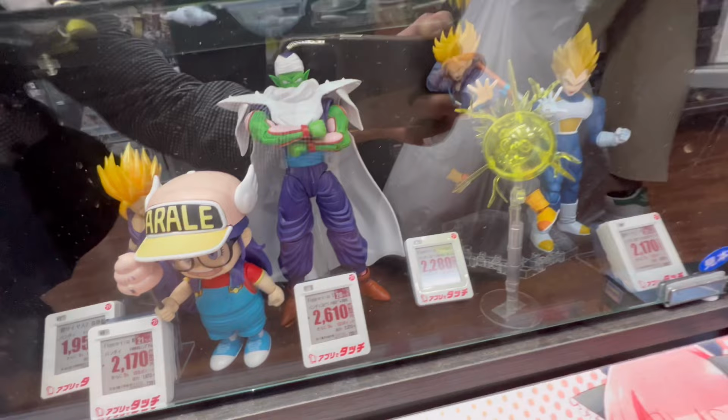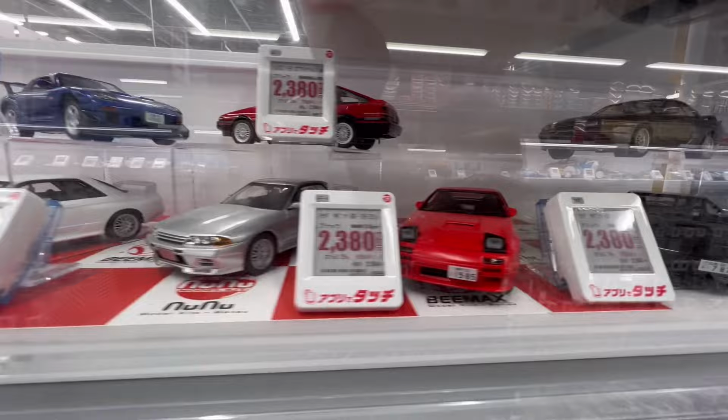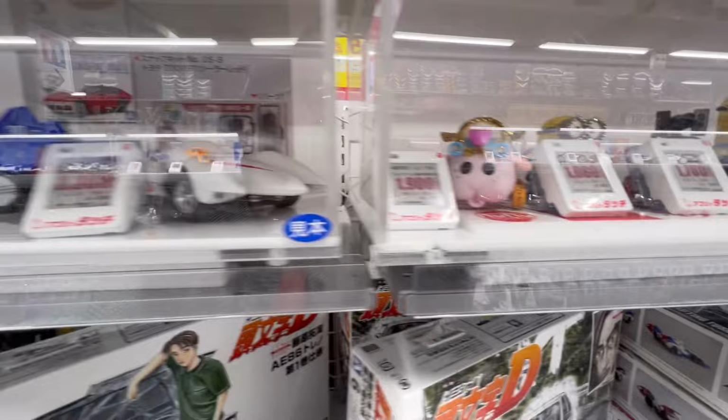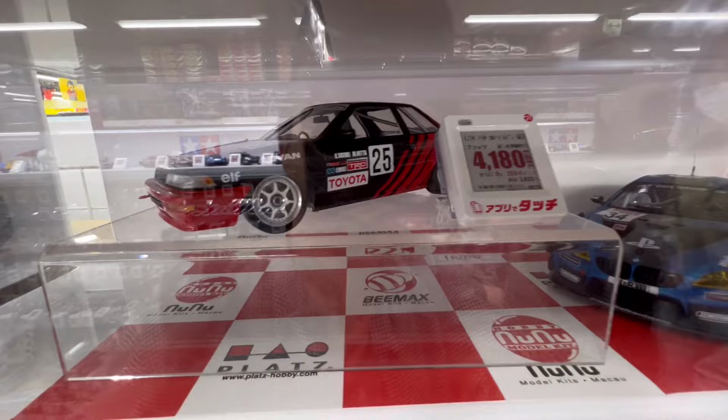Wow. Oh my god, are these from Back to the Future? These are Back to the Future cars. Cool. Models. Initial D probably. This car looks incredible, like a rocket. Minions, the Django Minions. Oh, Toyota race car, it's not even cheap. Honda Civic.